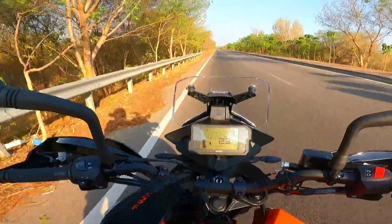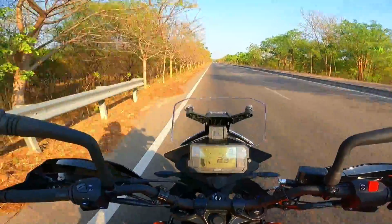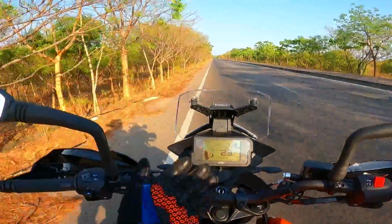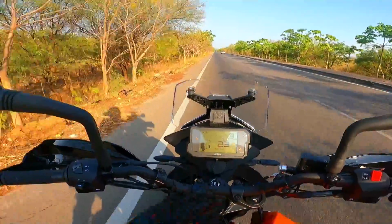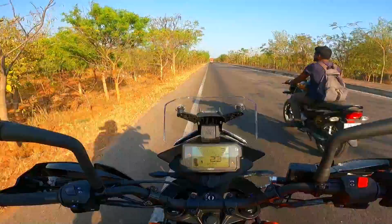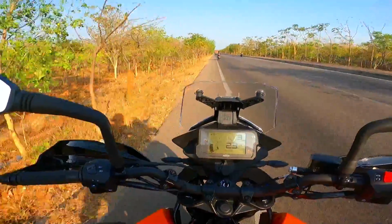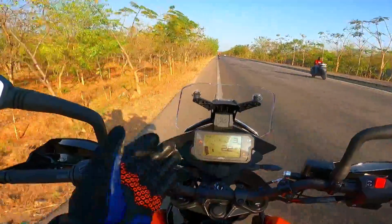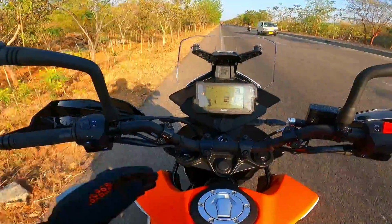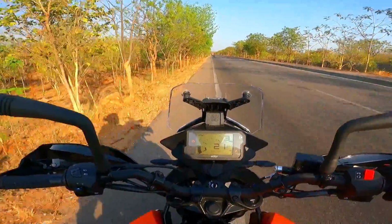I kind of like the 250, very refined, not too much of intimidating power. I think just the right kind of power, 30 PS and 24 Newton meters, more than sufficient. Now you also get a power socket. You have the GPS mount available and a slipper clutch on board to watch your back while doing faster downshifts, and good cruising speeds of easily 105 to 110 kilometers per hour with supreme refinement. So that's the 250 Adventure 2022 for you.